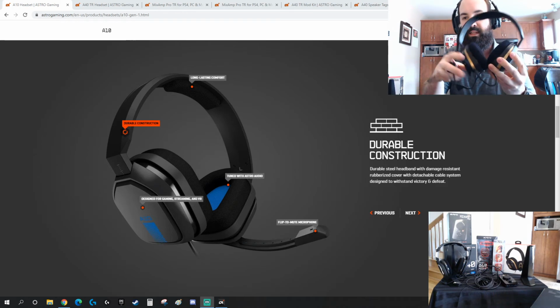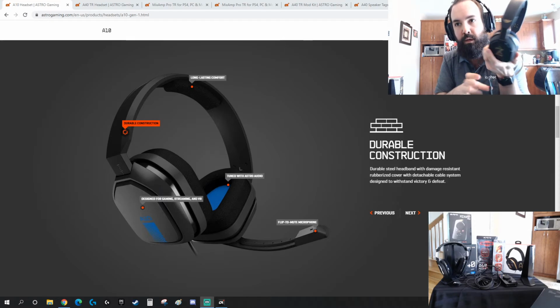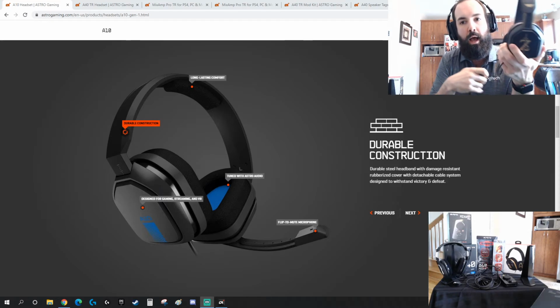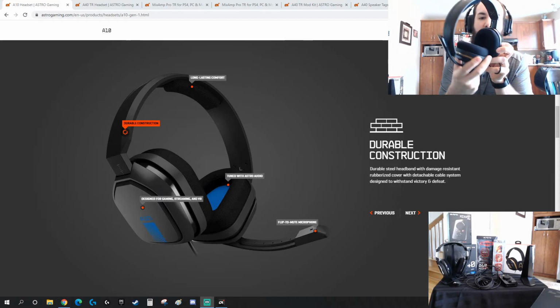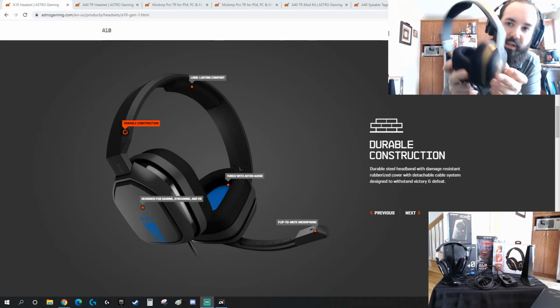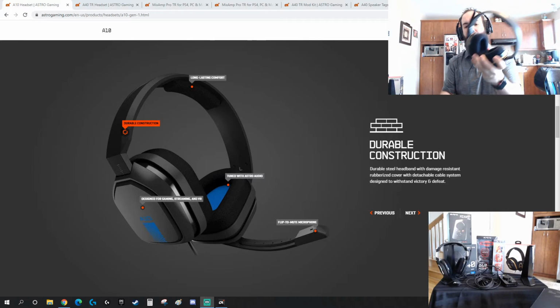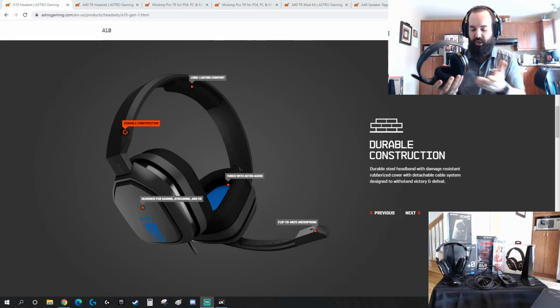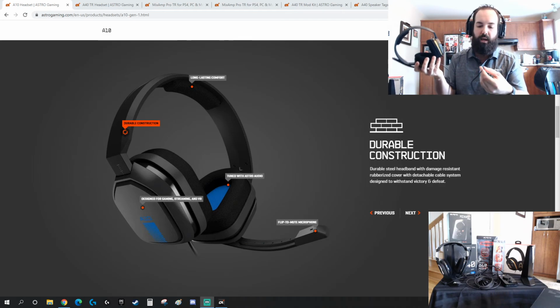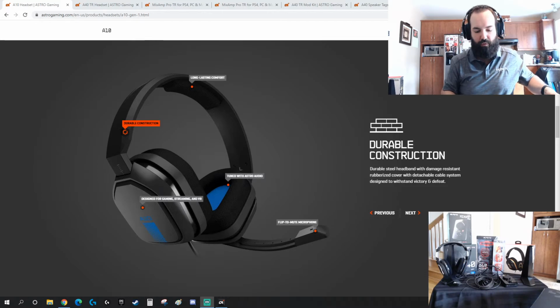So this is the headset itself right here. It looks pretty cool in terms of design and colors. It's all etched with the Zelda Breath of the Wild branding on the top and on the sides. Everything is made to look like the Zelda edition on the Switch. It works obviously on everything. It's a 3.5mm cable, so it does work on any platform that you might use.